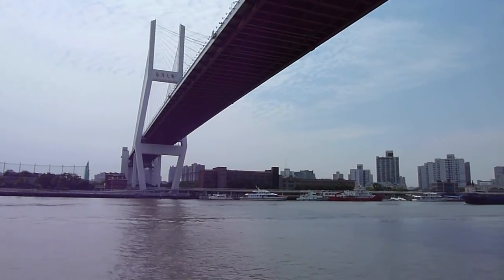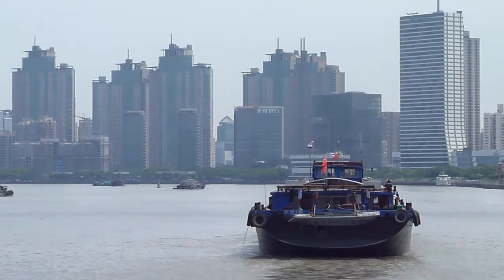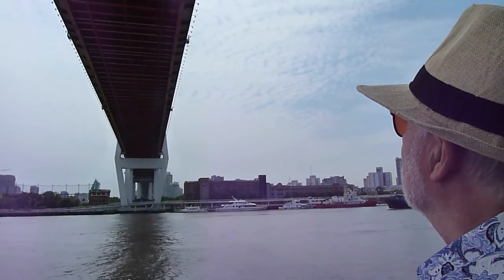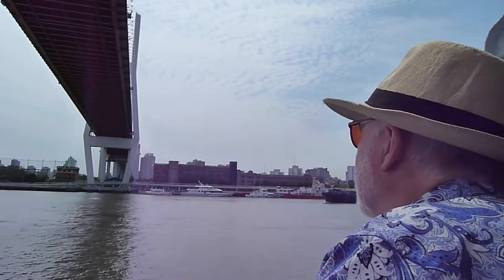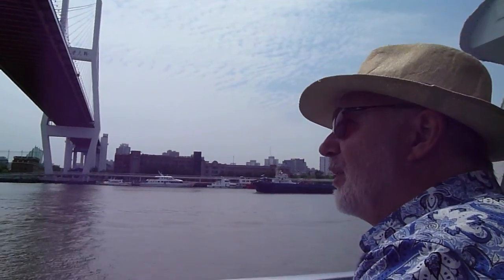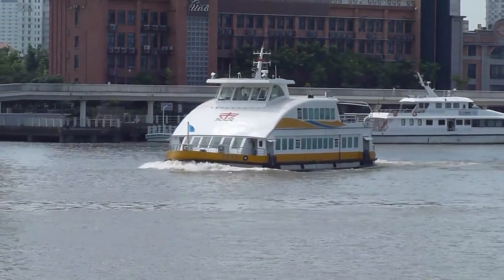It's a very simple thing, a bridge over a river. It's quite majestic. I can imagine someone having a hobby about going underneath all the major bridges in the world. I've done the Golden Gate. Now I've done the Nanpu Dachau.